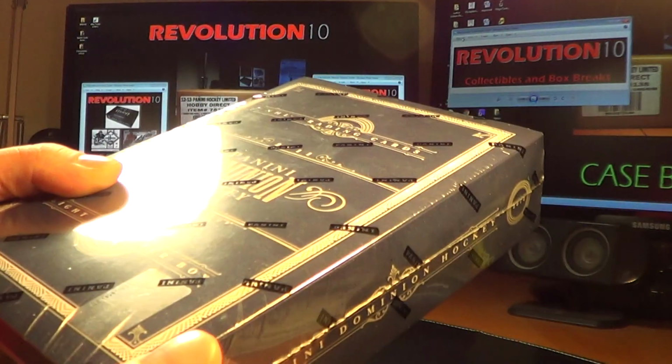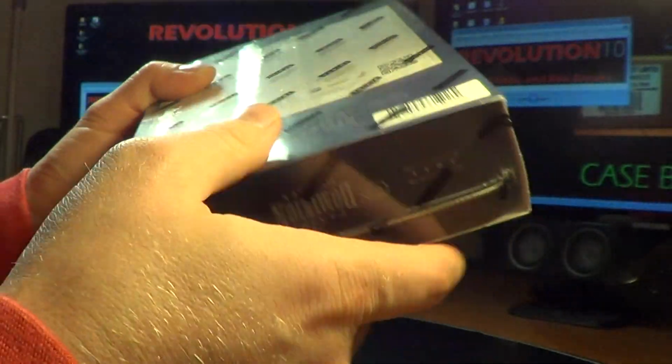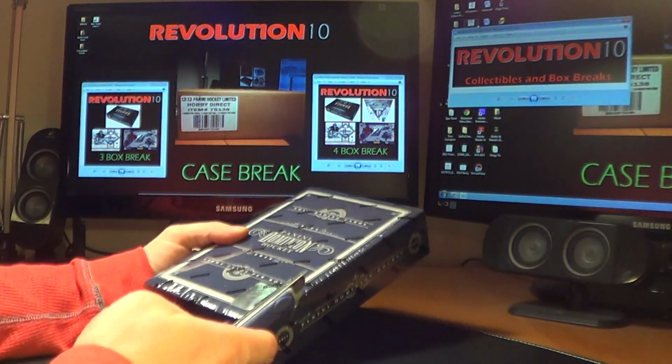Alrighty, here we go. On the Dominion. There's a serial number, NE189816231. And it is a factory sealed box of Dominion. Alright. Good luck, everybody.